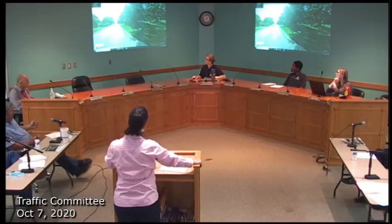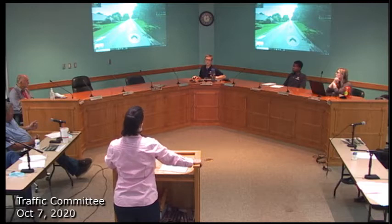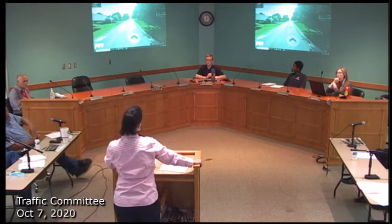It veers to the right, and they end up in his yard. Now, I'm glad you have these pictures because I went ahead and took pictures. The neighbors in our discussion, we did not want to pigeonhole the traffic committee into one option.